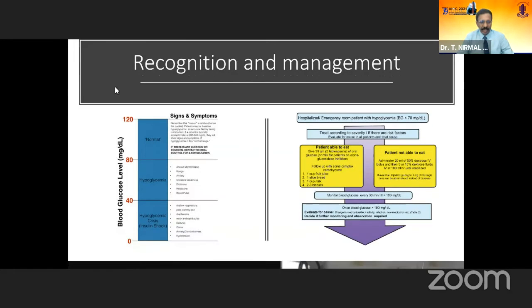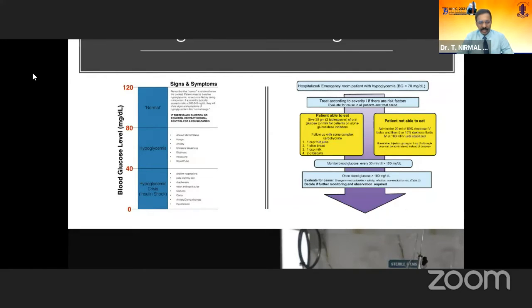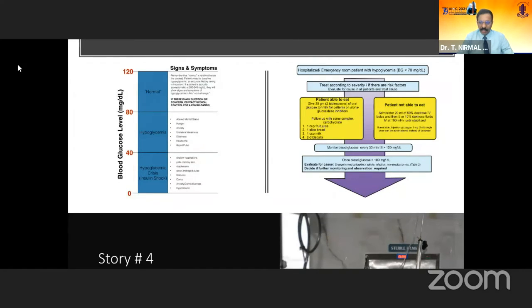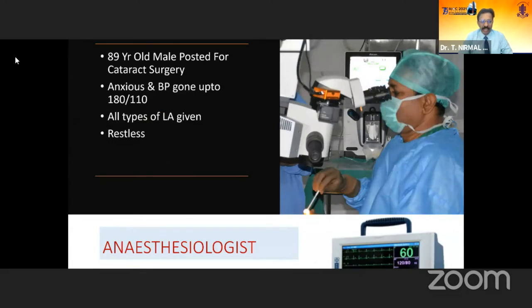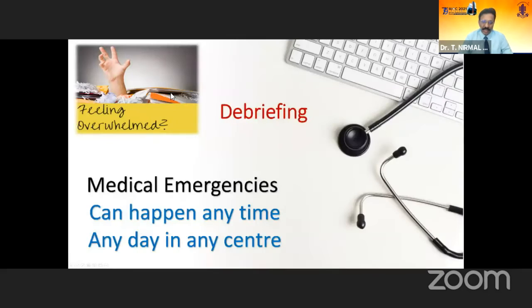The patient got stabilized. And the fourth patient, just before the surgery, was very anxious with a high blood pressure. Luckily, we had our anesthesiologist nearby. He checked the monitor, gave IV midazolam, and sedated the patient. The patient settled immediately. Blood pressure came to 130/90, and he was monitored under anesthesia care. With vigilant monitoring and early diagnosis, we were able to perform the procedure, and he went home happily. So medical emergencies can happen anytime, any day, in any center.